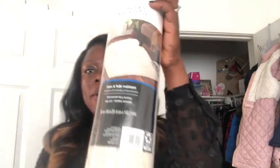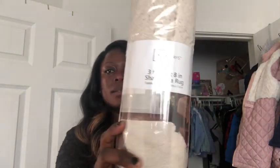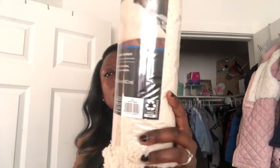This is from Walmart. Not sure if it's upside down. No, it's not. And this is the brand Mainstay, if you can see it. And it's 3 feet by 4 feet, 8 inches. It's an area rug. And I love this color because it's neutral. And it's the shaggy rug. So that's going to go well with the cube that I showed you guys earlier.